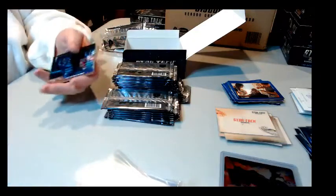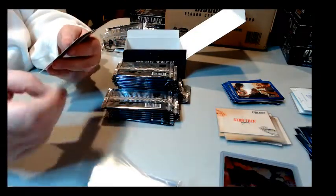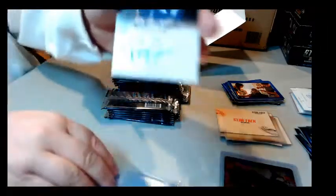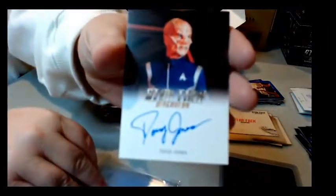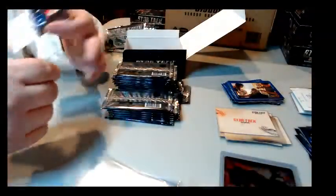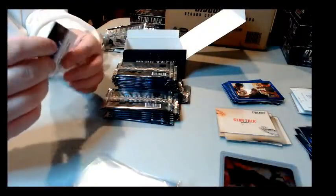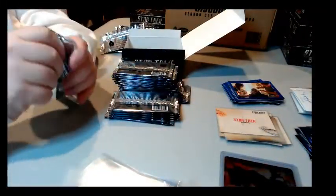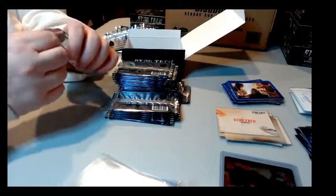That's definitely a double. Not sure about the image. We got him pretty early on. I'm not gonna waste time waiting. Doug Jones. All right, 3 more chances. So anyway.